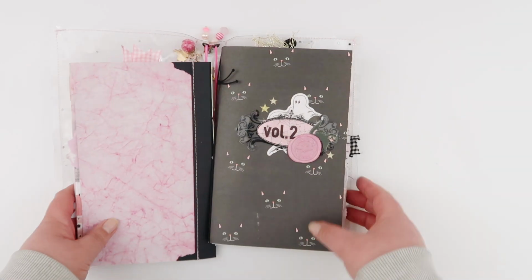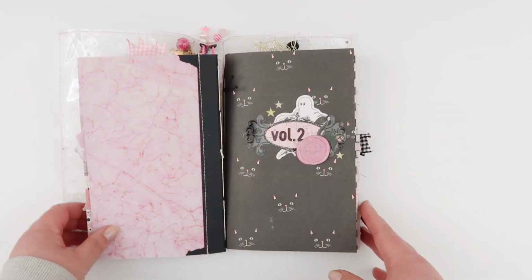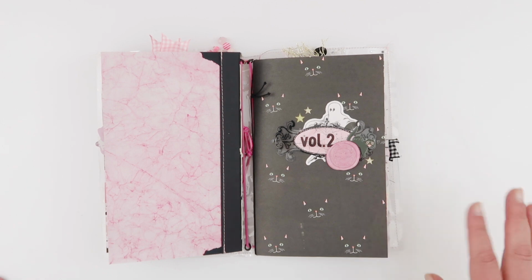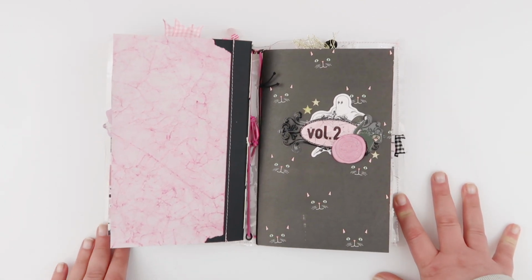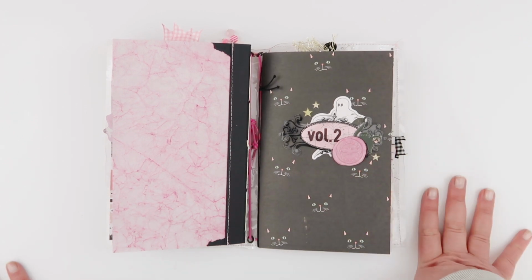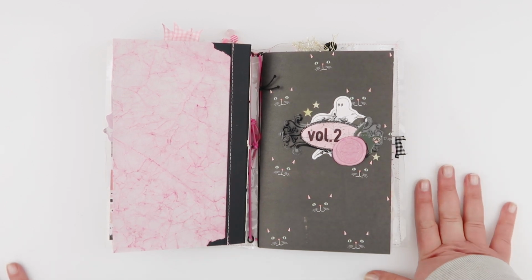Inside my album I have 2 inserts because it definitely was not all going to fit into one, and I still have a few pages to finish. This might be the first year that I say I'm just going to put this stuff away and finish it before next year. I haven't decided whether I want to spend some more time. When I say it's not finished, I mean I've only got 2 or 3 more pages to go, so maybe I will sit down and finish it.